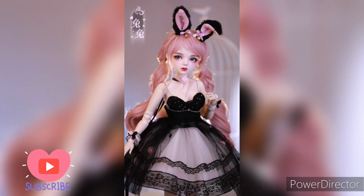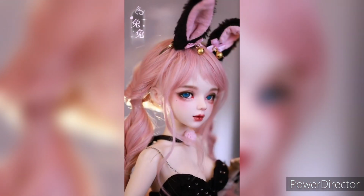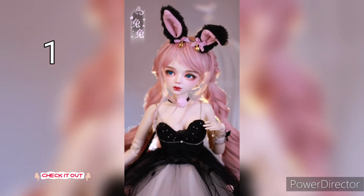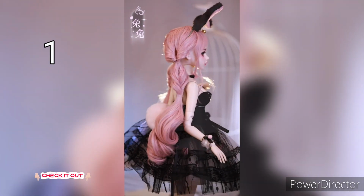Let's see, 10 beautiful BJD dolls from AliExpress. Number one is this pink-haired doll named Nimi. Also, she's got bunny ears.